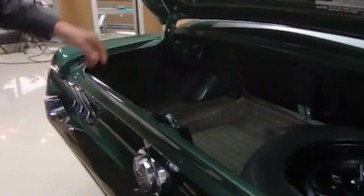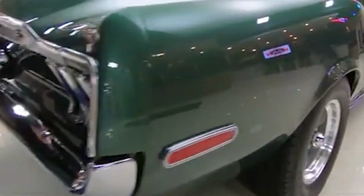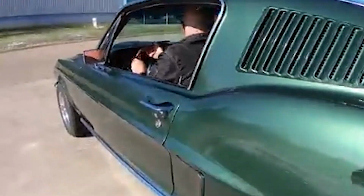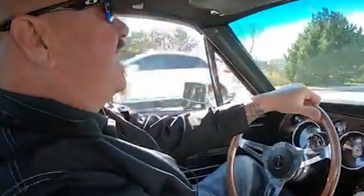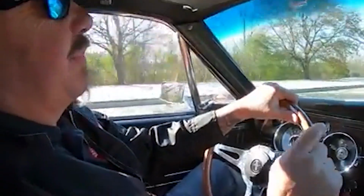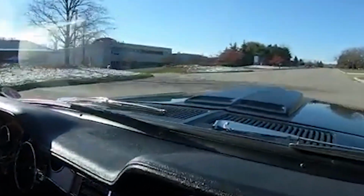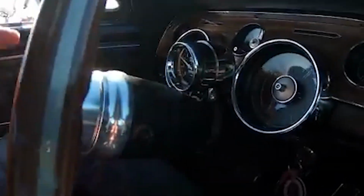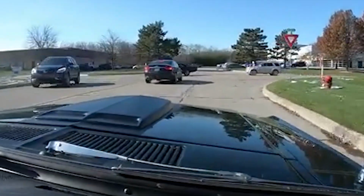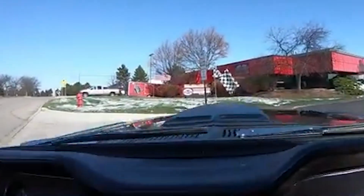In January 2020, it crossed the block at Mecum Auctions in Kissimmee, Florida, and the hammer price stunned the automotive world: $3.74 million. Before that, the record holder was a Shelby GT 350R prototype, nicknamed the Flying Mustang, which sold for $3.85 million. But the Bullitt car was different.